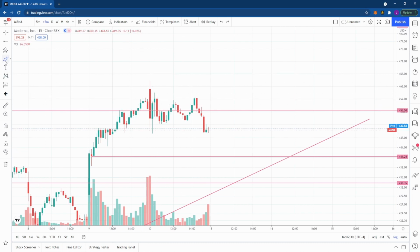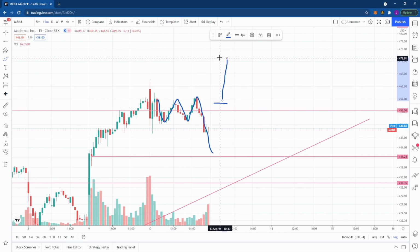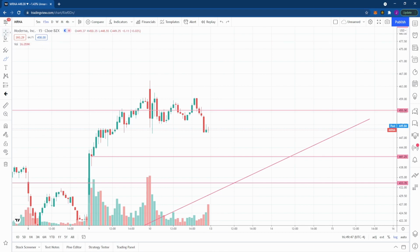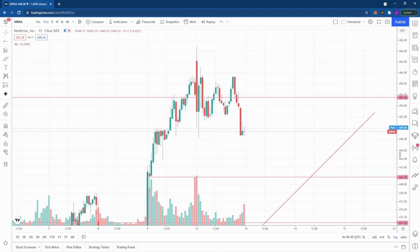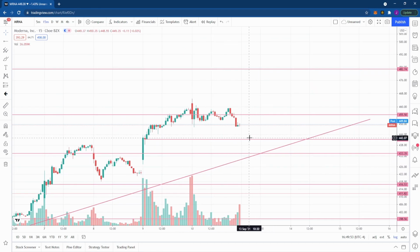What did we do today for the rest of the day? We just chop shopped, right? Chop shop formation, and then it looks like we're breaking down. So this might be a fake out. We might pop up on Monday and continue higher. That's a possibility. But again, what we need to focus on is this trend, and it's getting tricky now. It's getting tricky unless we have another gap in crap, right?